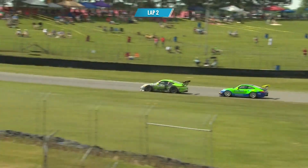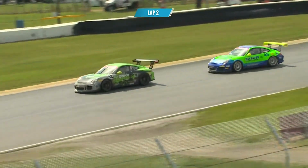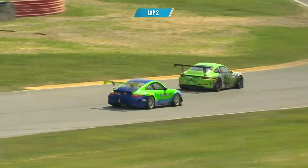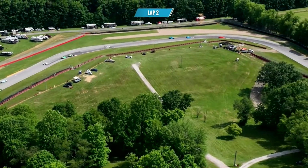Yeah, there's Lucas Pank right behind Ed Baus. Lucas Pank is going to look to try to get around him here. This is not what you would consider a passing zone. It's more of like an intimidation zone. You want to get right up into their mirror, make them make a mistake here at this right-hander, then try to pass them going into Thunder Valley.